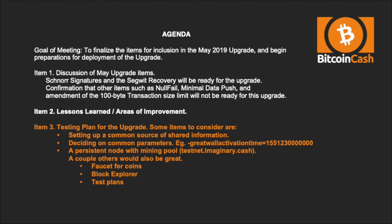Item number 3 on the agenda will be testing for the upgrade. There's actually quite a bit of detail on this, and I'm going to leave that to that section of the discussion. Just before we start, I want to make the attendees aware that they can use the Q&A device on Zoom to send any of their questions at any point during the meeting, and those questions will be answered after we have gone through the 3 main agenda items. So we'll start with the first one, discussion of the May upgrade items.